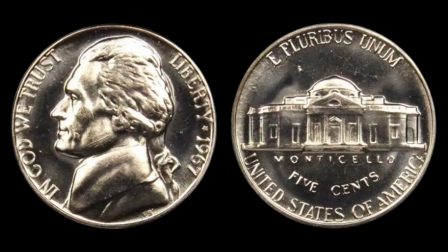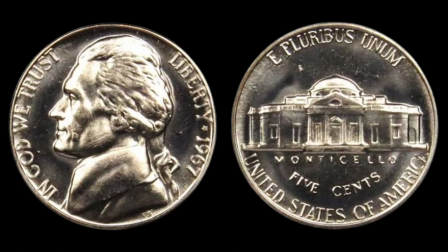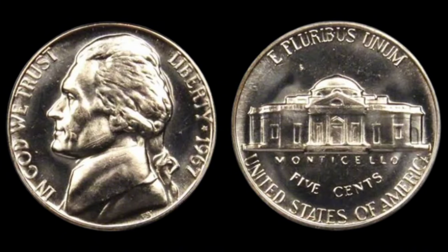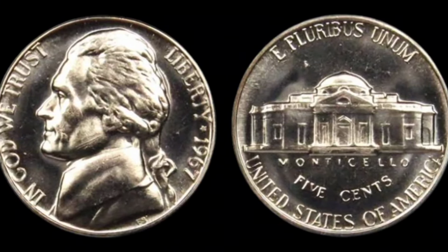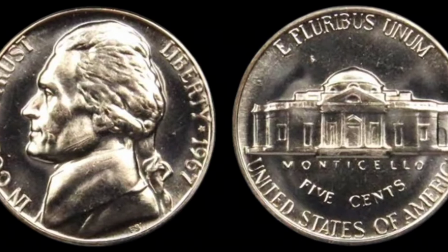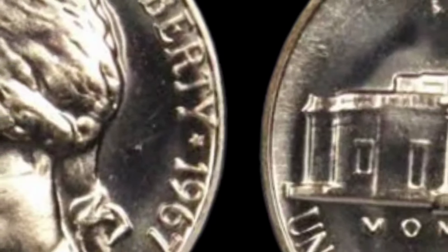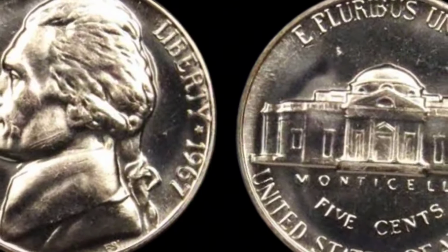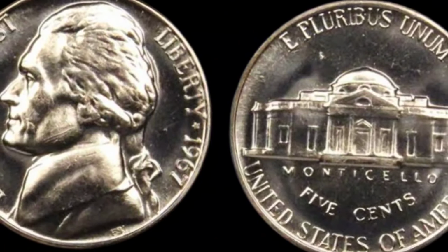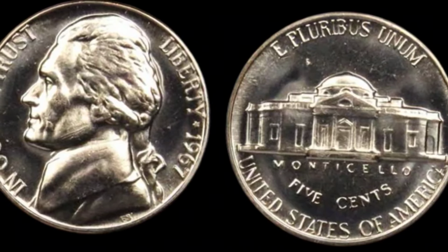So, how can you find one of these valuable coins? Here's what you need to look for. 1. Since all 1967 nickels were minted without a mint mark, you'll want to focus on the other key features. 2. Your nickel needs to be in near perfect condition. If it's heavily circulated or damaged, its value significantly decreases. Ideally, it should be uncirculated with a high grade from a professional coin grading service.